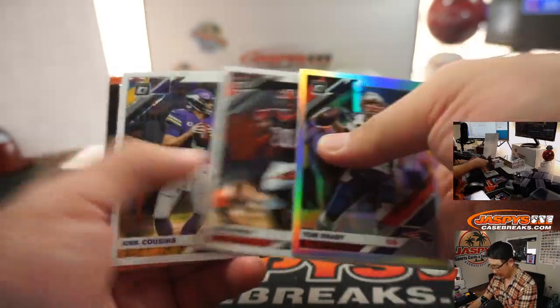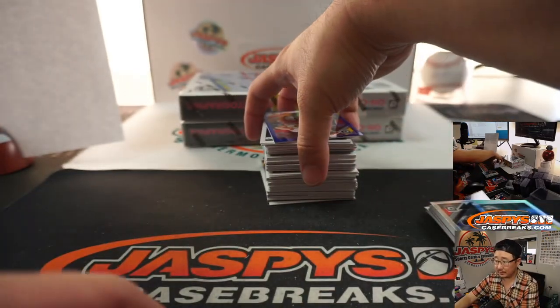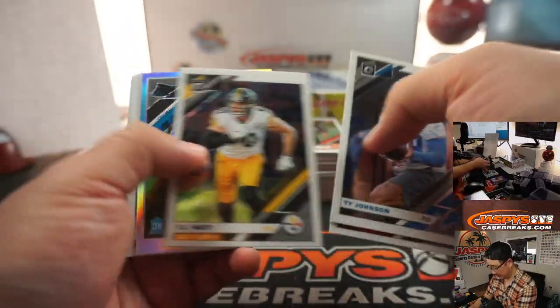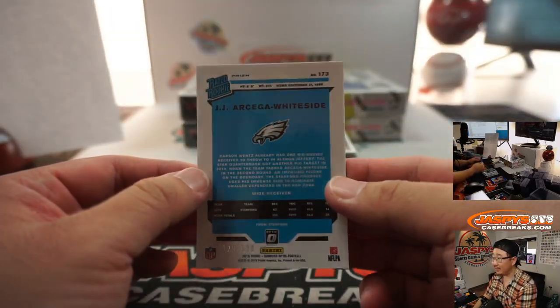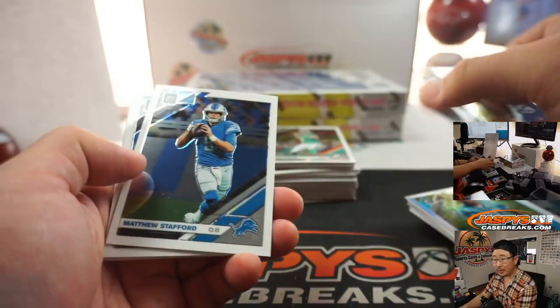There's Tom Brady right there, leaving the New England QB situation a little unsettled. Travis Kelce to 150. Jordan Scarlett. J.J. Arcega-Whiteside to 199.